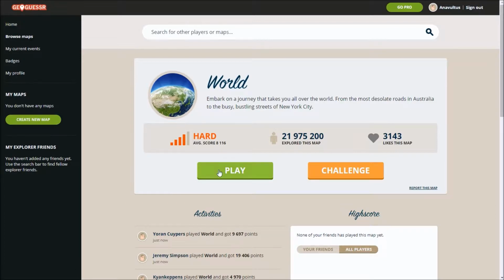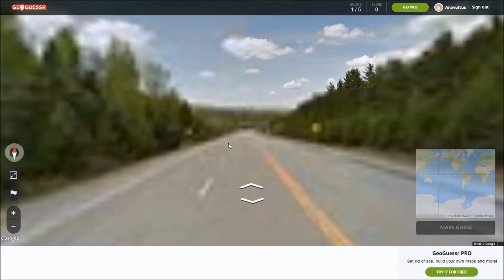So let's see where this adventure takes us today. A road in the middle of nowhere? Let's find out. Yep, road in the middle of nowhere once more, but we are seeing quite a few conifers.